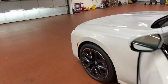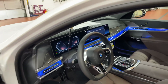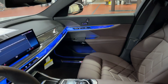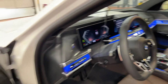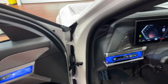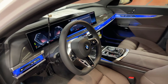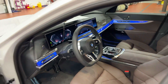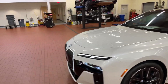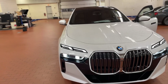This is it. This is gorgeous. I mean, if you even just look at that interior, just the way it is. We'll turn that off. That is just gorgeous. Absolutely beautiful in there. Now this is the V8. I have another video coming soon on the full electric, which is somewhat similar but a little bit different. So anyway, 2023 760 V8, obviously, and just a beautiful car.